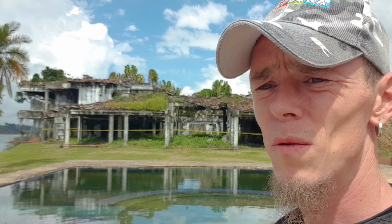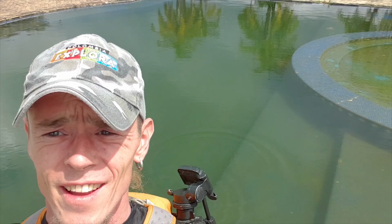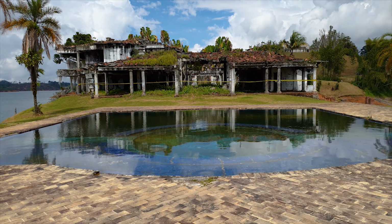This was the main house. The bottom part was the family living there. I'm not sure about the upper part. That was for service people. Here we go, lucky penny for Pablo. Epa!